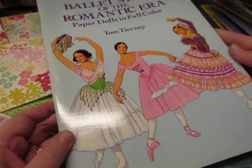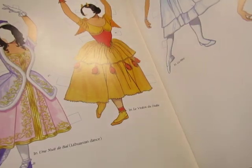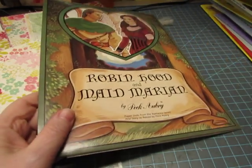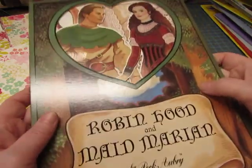So this is Ballet Stars. I have several ballet books. So there's one. I've got a lot of Tom Tierney books. He does fashion books and period books, like for certain decades and stuff.